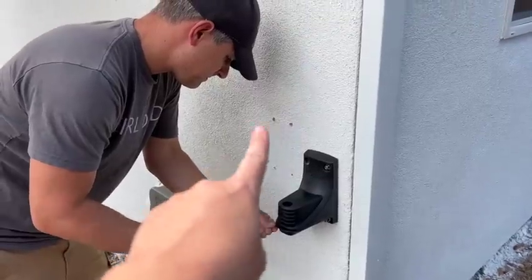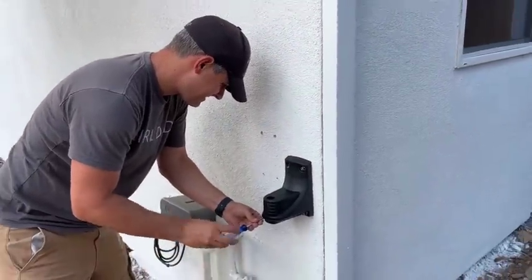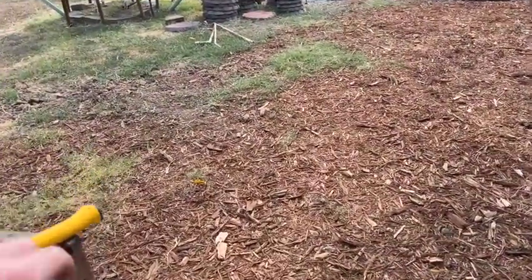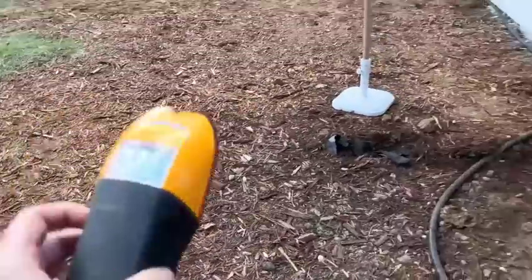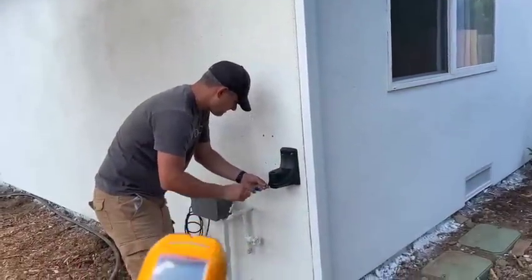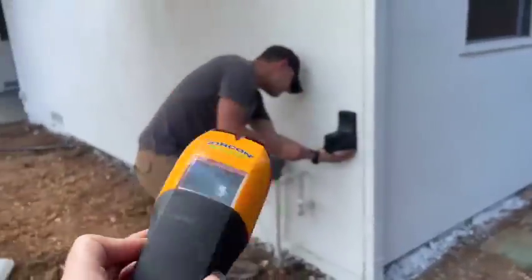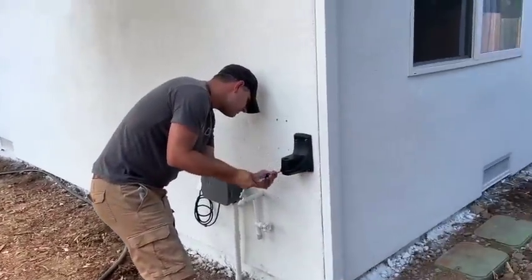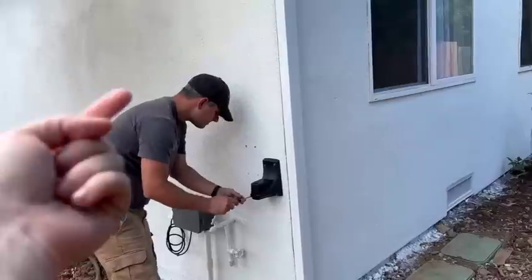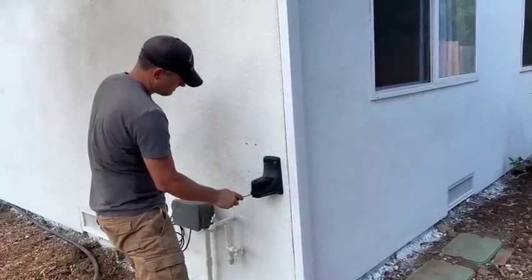Just pretend like you don't see our first mistake right there. The reason why we made the mistake is it's really hard to use a stud finder. It's pretty much impossible to use a stud finder on the type of stucco we have, because it is metal backed. So this stud finder just doesn't work, and we were having a really tough time. So we called my dad and asked him for advice, and he told us just to go to the corner, because that's pretty much a guarantee that you're going to find a stud there.